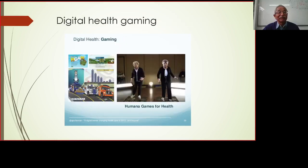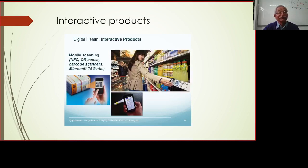So that is databases. Now there is another area which our physics students can work on. This is digital health games. There are a lot of health video games to explain the disease, to explain how to work it out and how to do all the exercises. Beautiful games are there which are available to download. Humana, the insurance company in America, has developed many games for healthcare.